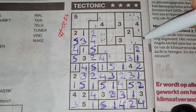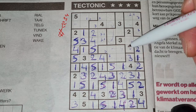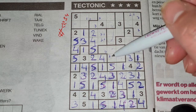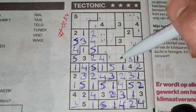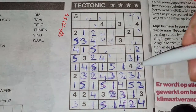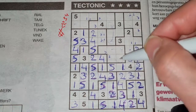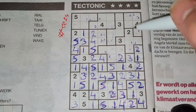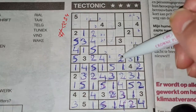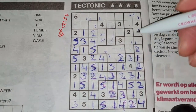Then this box is connected with that box. It's a 2. So this should be a 2. Okay, because it cannot be 1. Should be a 2, cannot be a 3, cannot be 4, cannot be 5.